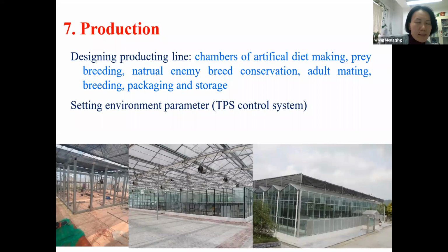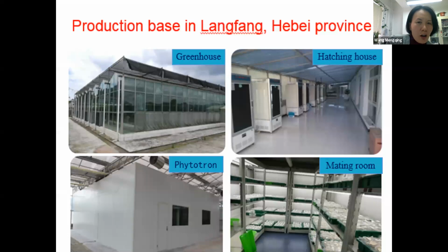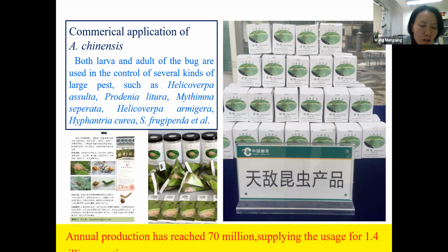So far, we have 2 factories in South China, Hubei province, and in Hubei province in the Longfang city, we have another factory. Normally, we can get 70 million per year. At the same time, we supply the usage for million more every year.